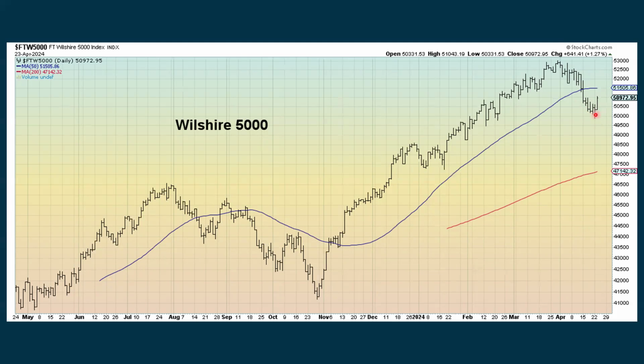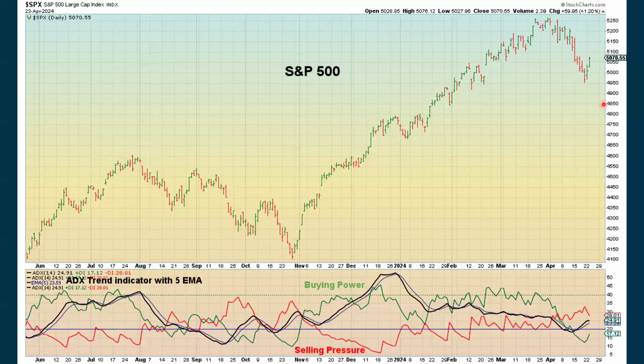It was actually down on Monday, and we were seeing a series of lower highs and lower lows with the Wilshire, but maybe we're starting to break that pattern now. Our trend is still negative. Even though the red line is declining, it's still on top.